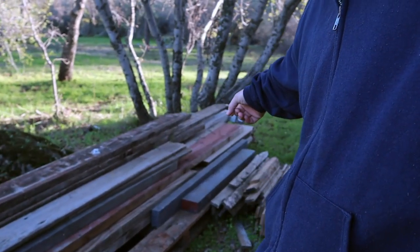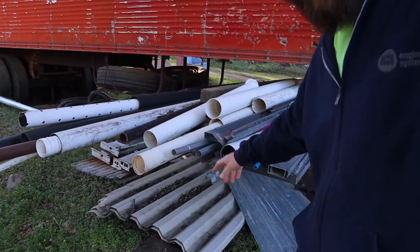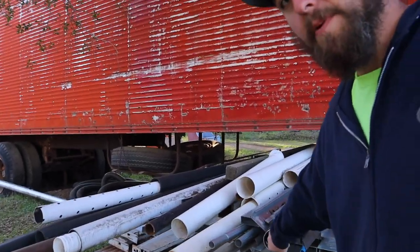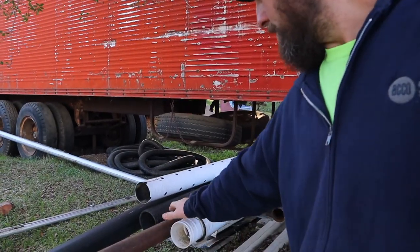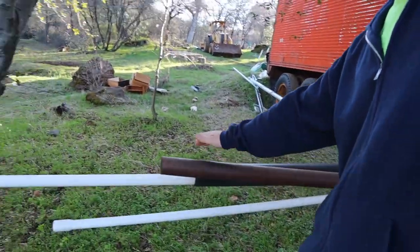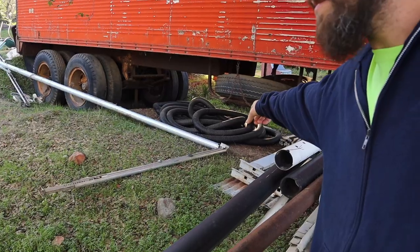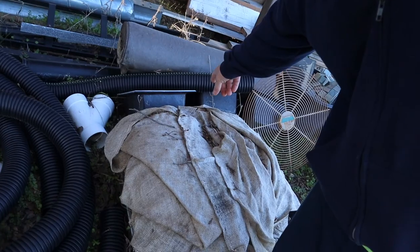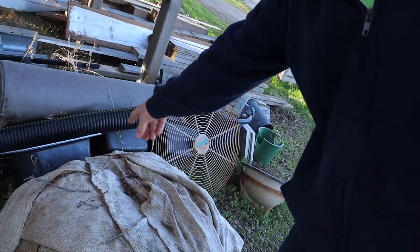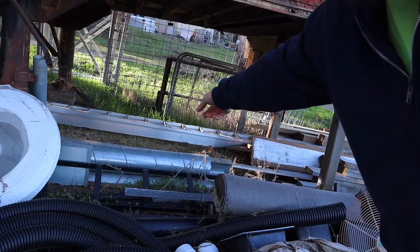More lumber. This stuff's a little bit nicer, more usable. Metals, tin, corrugated, stuff like that. A ladder rack full of pipes, drainage pipes. ABS, steel. PVC, which I don't really know if I would use for plumbing anymore. It's been sitting out a while. Drainage pipe, corrugated. Old sinks like you would find in a kitchen. Oh, guess what? More drainage. Data cable racks. I don't know, man.